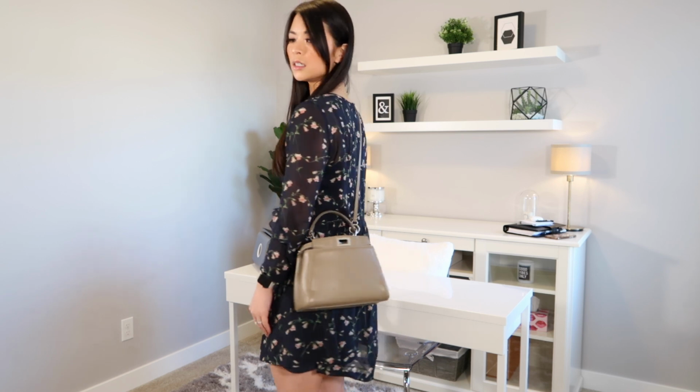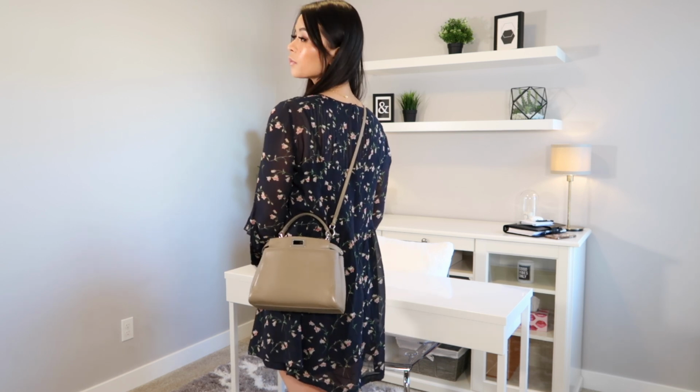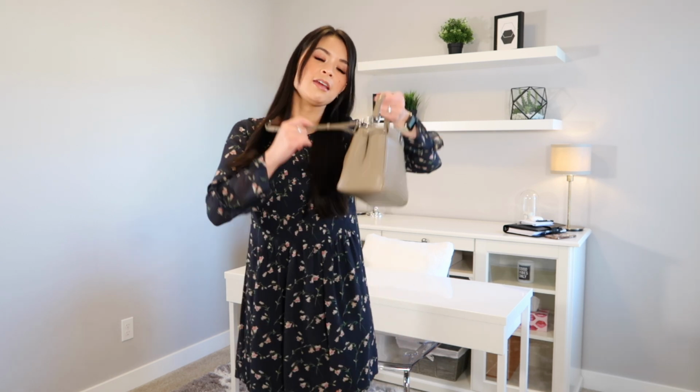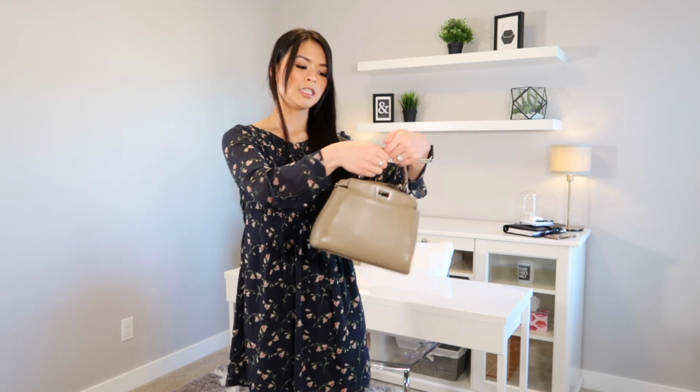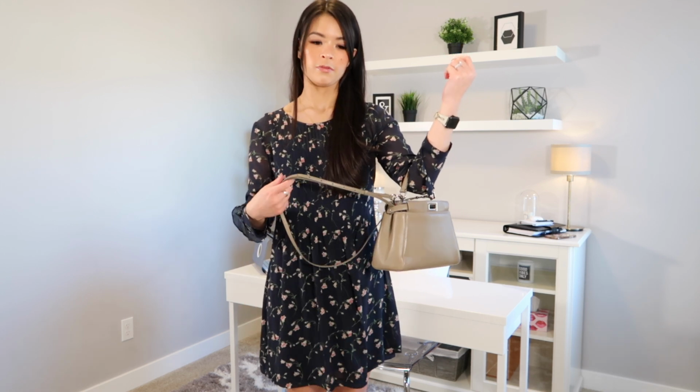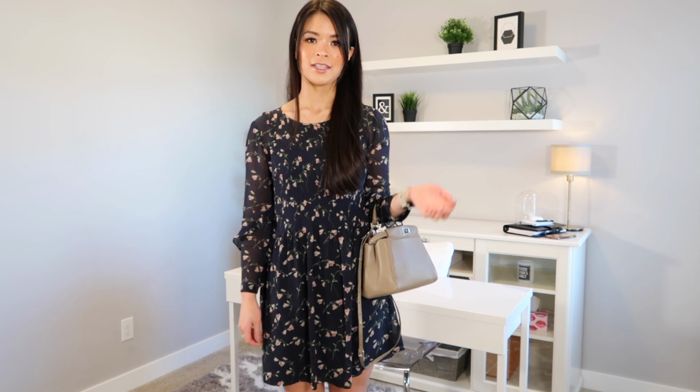And then if I was to sling it to the back here, my favorite way to carry this purse is actually just with it in the crook of my arm like this. And I just love the way that this looks. It hangs perfectly. And I just leave the strap here, but of course you can remove it if you don't like it and you think it's a little bit messy.